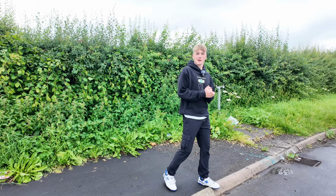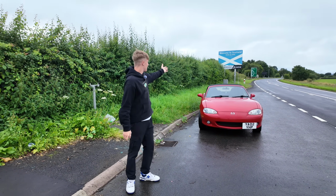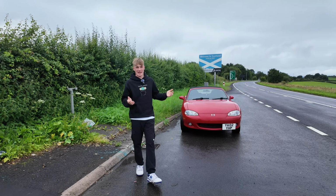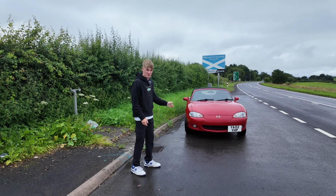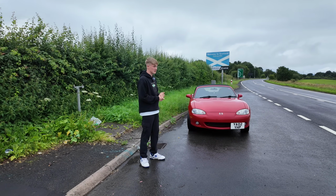Well, after a little walk around Ambleside and all the little other towns in the Lake District, we have made it back to Scotland, or the Scotland sign anyway. But that pretty much brings us to the end of our road trip. It has been an absolute blast, and I cannot fault the little MX-5. This literally cost £1,350, which is mental. So it shows that you don't need a big fancy car to do an amazing road trip.